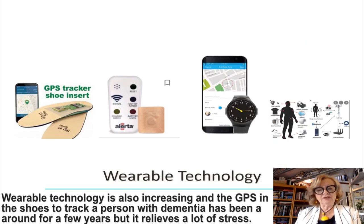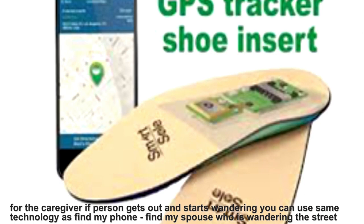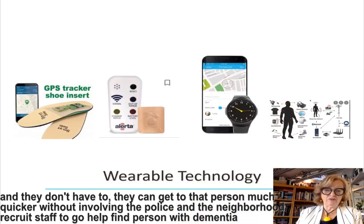Wearable technology is also increasing, with GPS and shoes to track the person with dementia. It's been around for a few years, but it relieves a lot of stress for the caregiver. If a person does get out of the house and starts wandering, not knowing where they are, you can track the person on your computer or cell phone using the same technology as Find My Phone, but Find My Spouse, who is wandering on the streets. They can get to that person much quicker without involving the police and neighborhood recruits to go and help find the person with dementia.